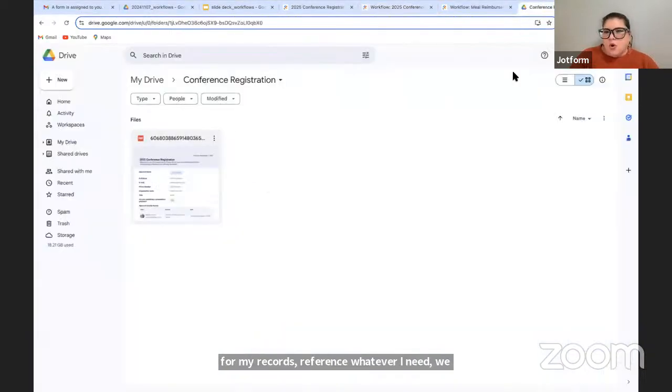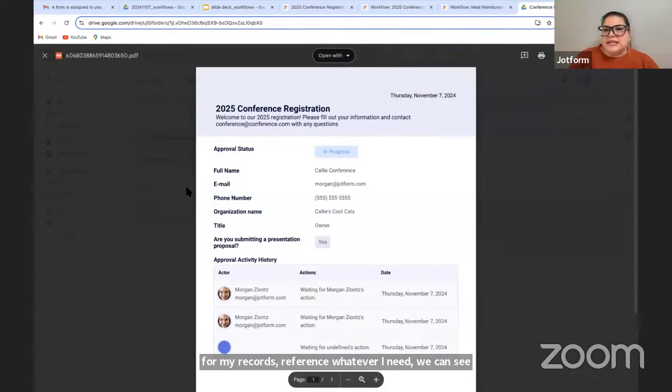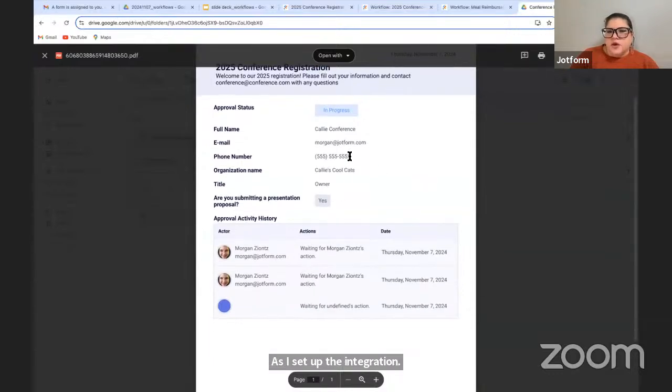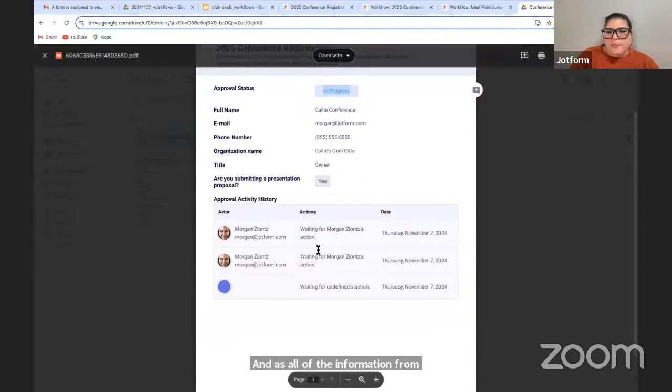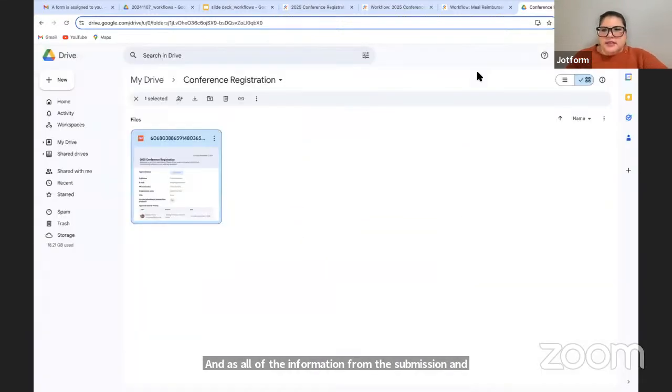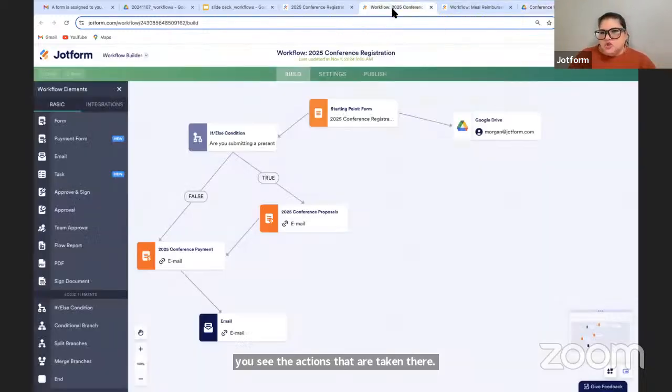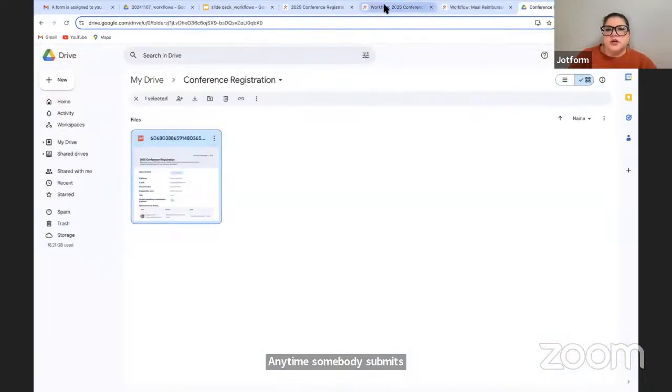I've set up the form and what's being pushed over as I set up the integration. And we can see what's included in that PDF as well. So it has the status of this, since there is a workflow in place. It has all of the information from the submission and then the approver history based on this as well. So you see the actions that are taken there. Anytime somebody submits the registration form, their file will also go to this folder.